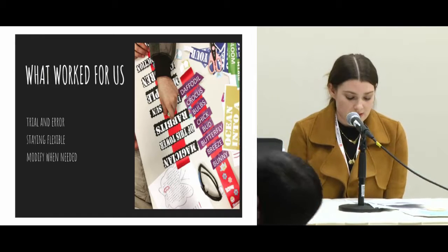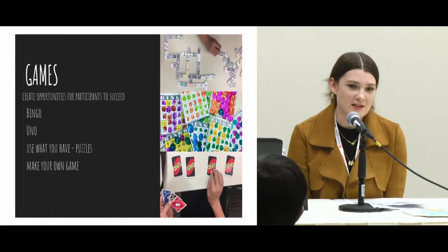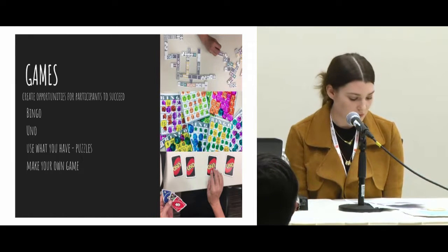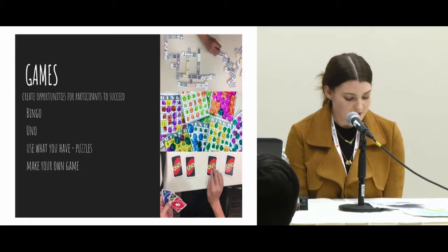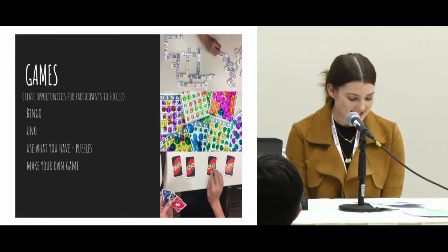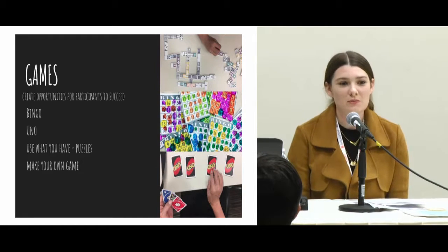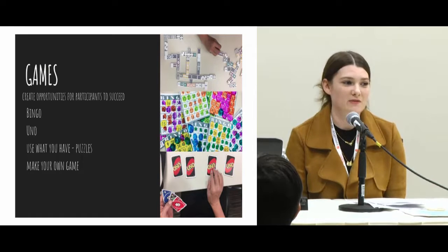One thing that's been great is playing games. Games were the basis of why we started Library Club. Natalie actually asked specifically for a program where everyone could play bingo together. So that's what we started with. Bingo is a big success. It still is. We make sure to find prizes to give to the winners, usually leftover summer reading prizes or other library swag that we have around.